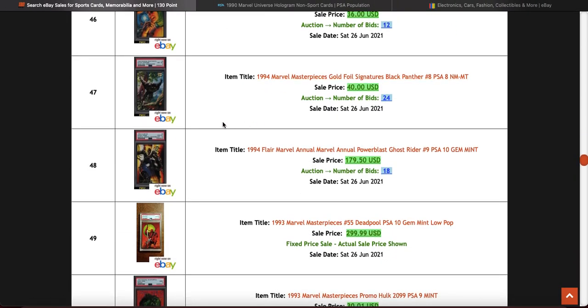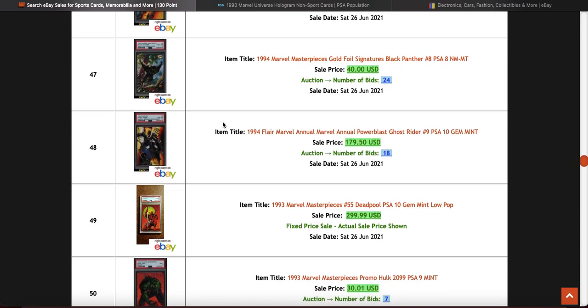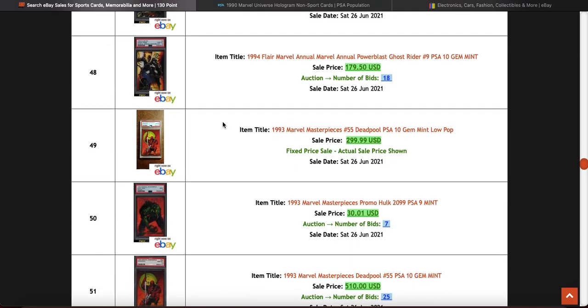Black Panther, gold foil signatures. Black Panther PSA 8, $40. So yeah, 94 Flare again, Marvel Annual. Power Blast Ghost Rider PSA 10. So these are selling really well, man. The pop's still low on PWCC. People are loving these cards.